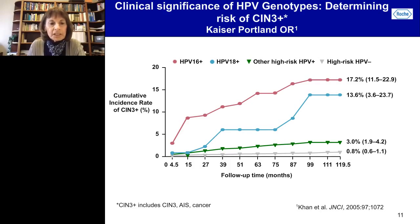But as you can see on these graphs, women who were infected at baseline with HPV 16, and that's the red line, had the highest risk of developing CIN3+ over 10 years. For HPV 16, that was over 17%. For HPV 18, the blue line, the risk was 13.6%, and the risk for the remaining genotypes was only 3.0%. And you can also see that the risk in women who were tested HPV negative at baseline was less than 1%, 0.8%.